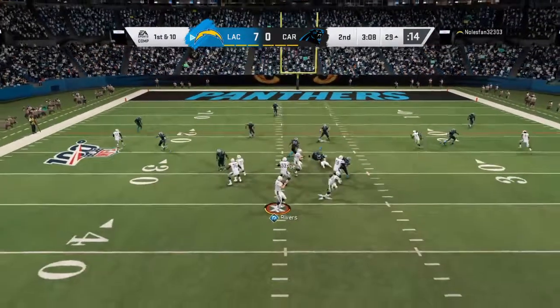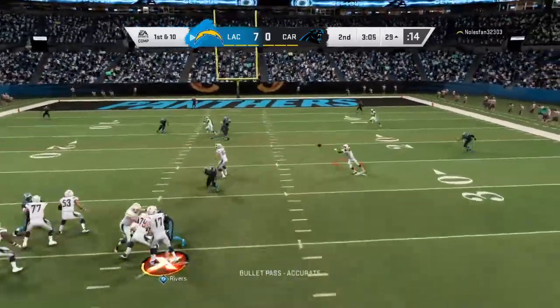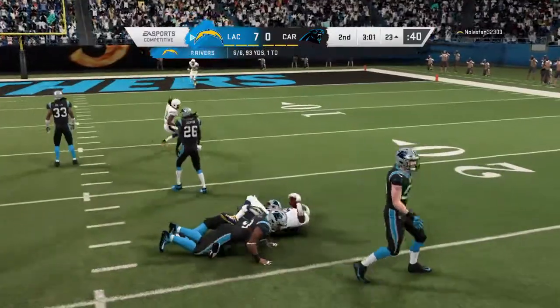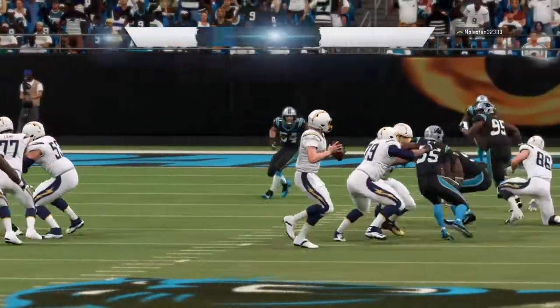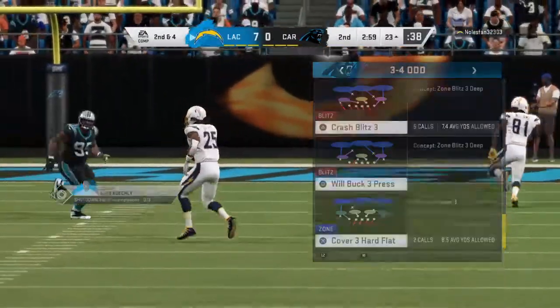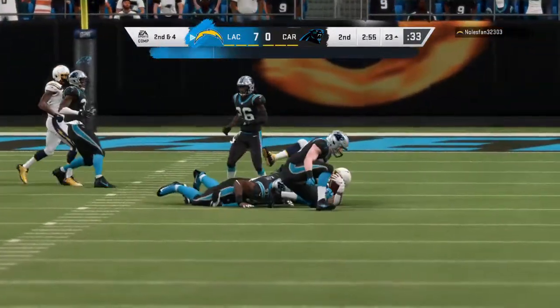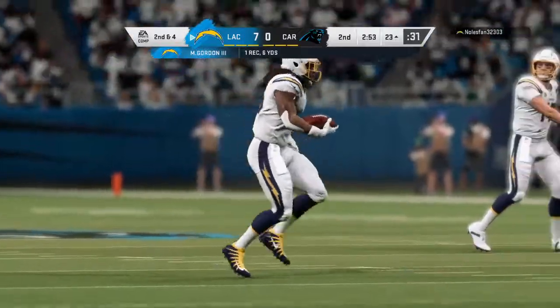Rivers on first down. Now he'll dump it underneath to his running back, complete. Give him 6 on the play, and that'll make it second down. I know most of the time when the ball's in the air, you're thinking wide receiver, tight end, but running backs, they can be a big part of any passing offense nowadays.